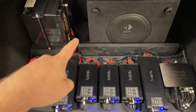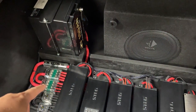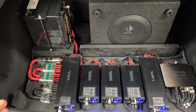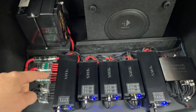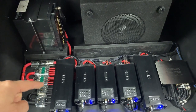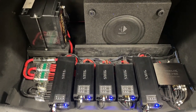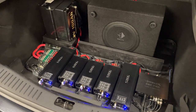Everything is fused. That second battery is fused right there within 40 centimeters. Then it comes into the distro. Then every single power run is fused with the correct fuse size for the limitation of the cable size. Yeah, we have a lot happening. 5 amps with 4 gauge, and then we have 3 lines, one for the head unit, one for the DSP, and one for the director up front, because we have the director with the Helix DSP Pro. So this way everything is fused. So that's what's happening at the back. Hopefully it's clear for everyone.